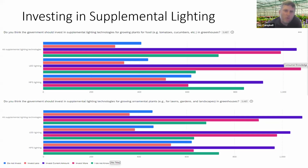So hopefully, if more work is done in this area, then maybe there's some other things that can be done governmentally to help with lowering the cost, or help spur investment, or some kind of an incentive program to put these technologies in. Again, this is for either ornamental plants or where you're planting for food. By and large, people want there to be more investment in these areas by the government or by other entities to add these to production systems.